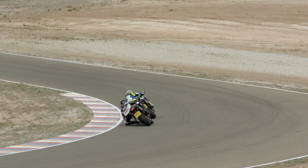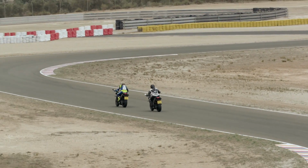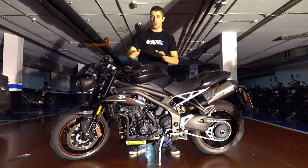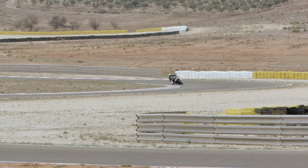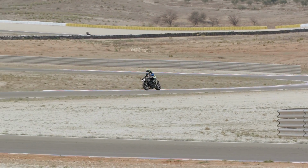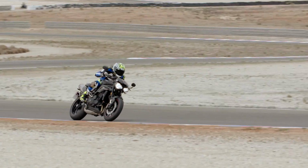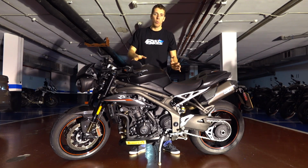Well, it was fantastic. It was a very, very planted bike. It was a very agile bike. I never felt out on a limb. There were a few times where maybe I did push my luck a little bit, running curbs and stuff like that, just to find the quickest line. But the suspension just seemed to suck up whatever I threw at it.